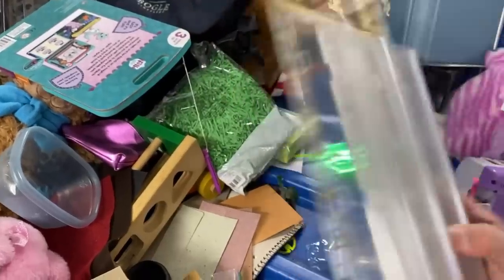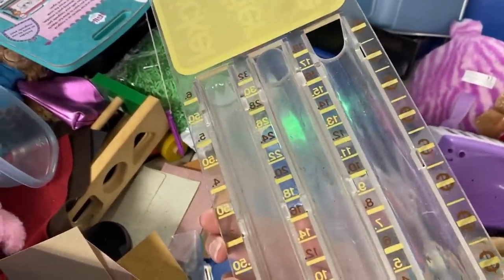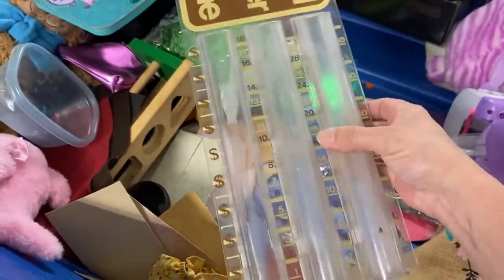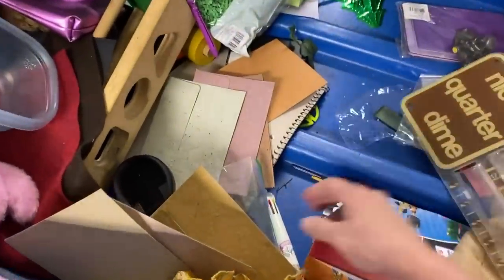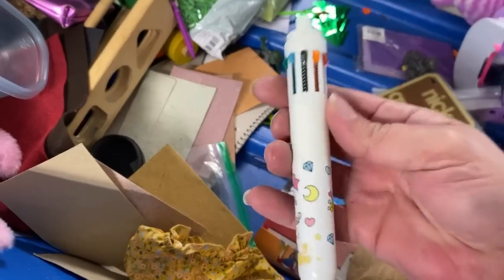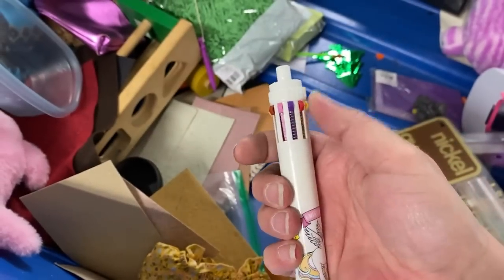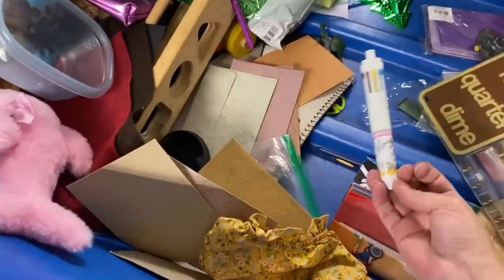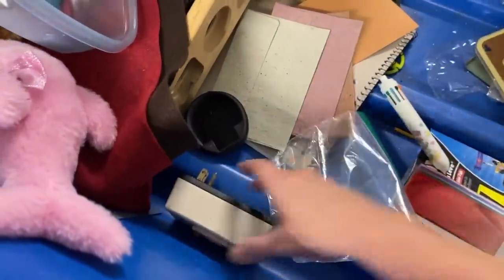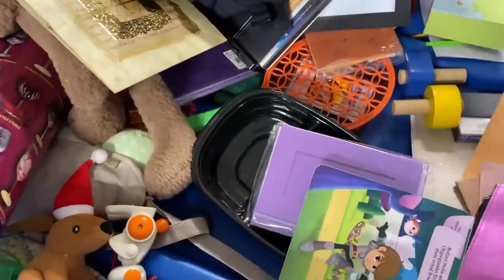You put your coins in it, but I can't get it because unfortunately, see in the back, it's missing one of the tubes. It's missing the dime tube, unfortunately. So it can stay behind. And then do you guys remember these pins? I loved these when I was a kid, these types of pins, but this one's broken. So it's gonna have to stay behind as well as the bank.